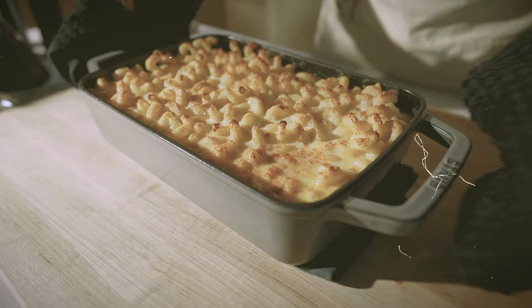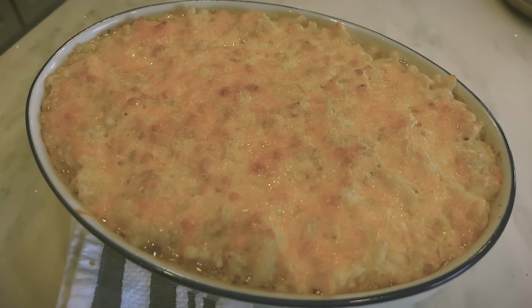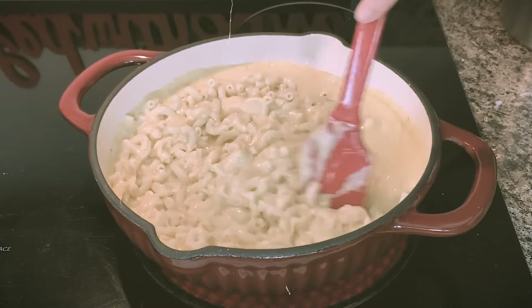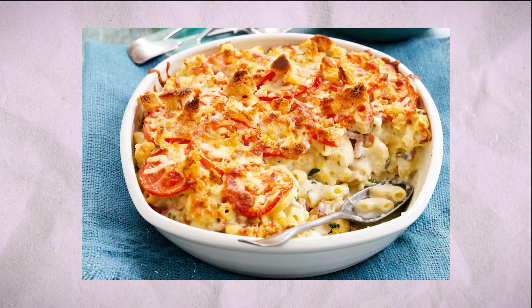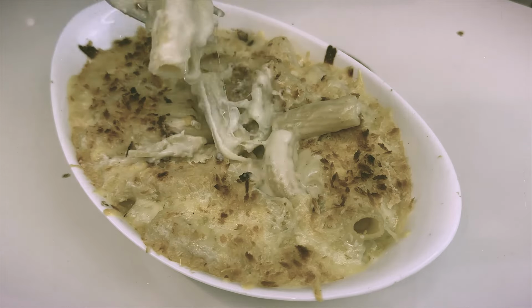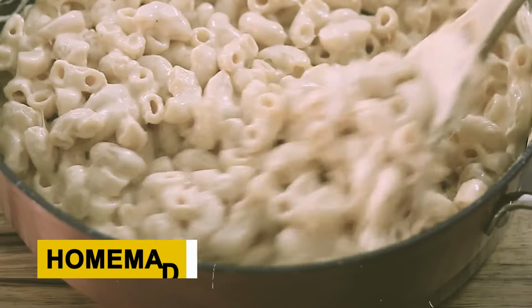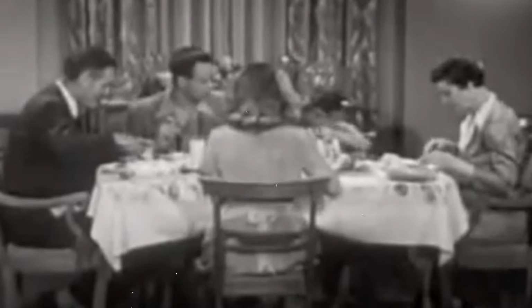Even now, this dish hasn't lost its charm. From gourmet versions with fancy cheeses to the nostalgic Kraft classic, macaroni and cheese remains the ultimate comfort food. It's warm, familiar, and reminds us that sometimes the simplest recipes, whether homemade or from the box, have the power to make us feel completely cared for.